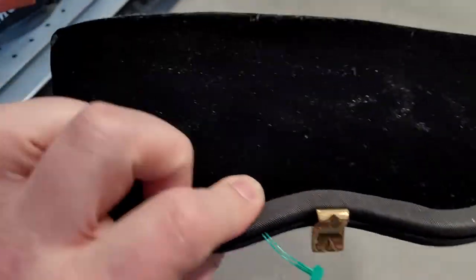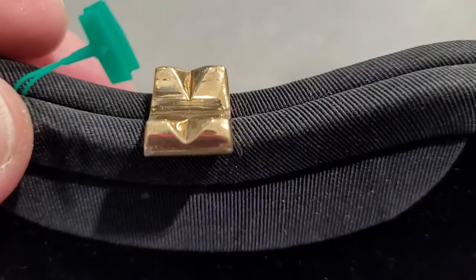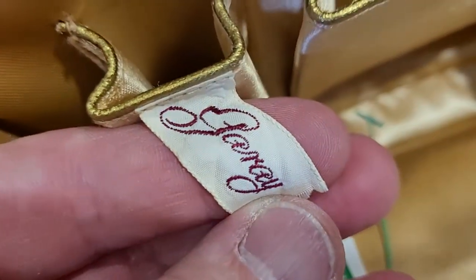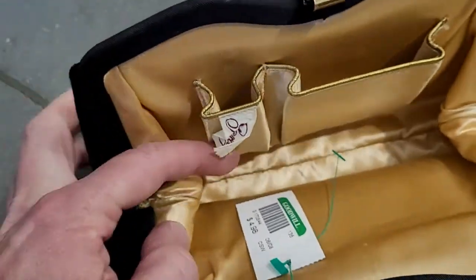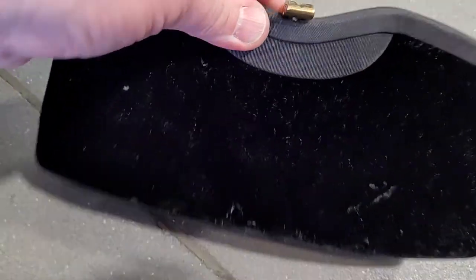Ooh, this is vintage. Look at that gold handle. $4.98. It's a Garay, G-A-R-A-Y. I found one of these the other day. So you got a place for your lipstick, place for your cigarettes probably, or contact or something. No stains in it. Felt.